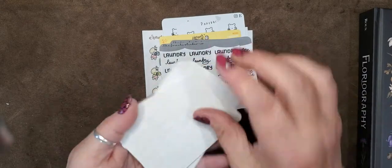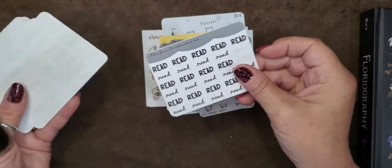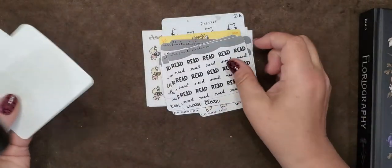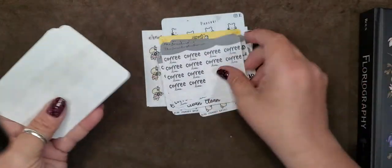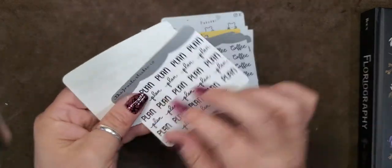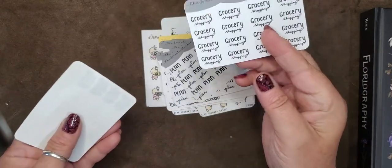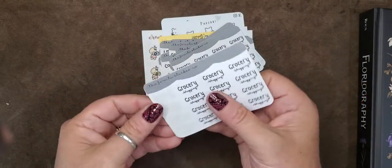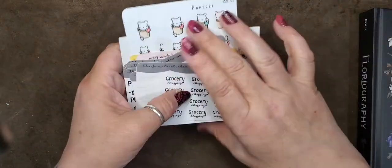I should probably turn these around so I can do it this way. Clean. Read. Need lots of those. Coffee time. Oh, yeah. And there is two of those. Coffee, which is a little bit different. Plan. Grocery shopping. I absolutely love this. Love these. And grocery shopping. Thank you, Charlotte. These will definitely get used. I love me some happy mail.